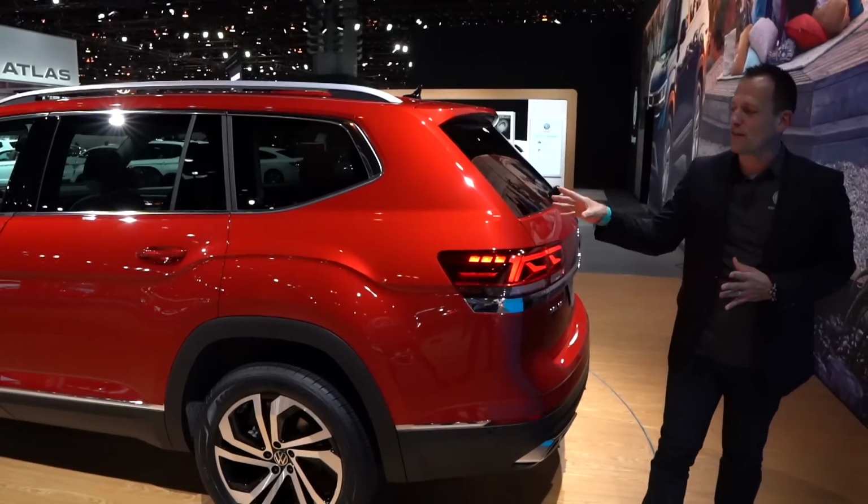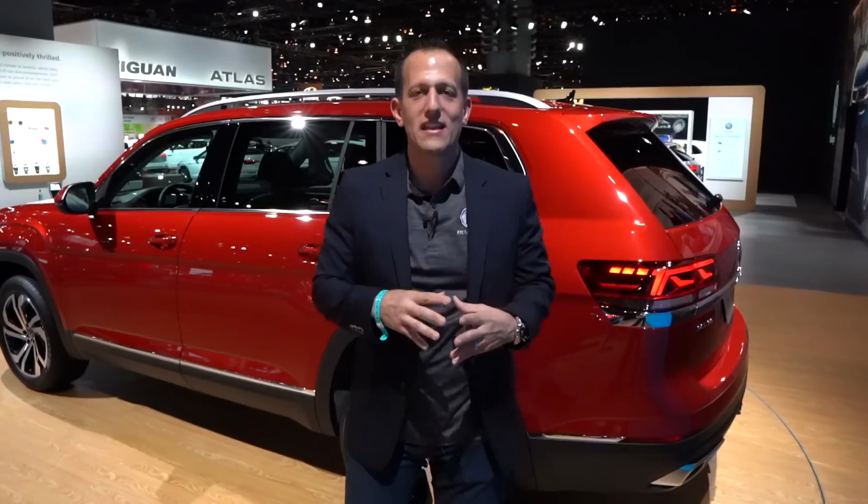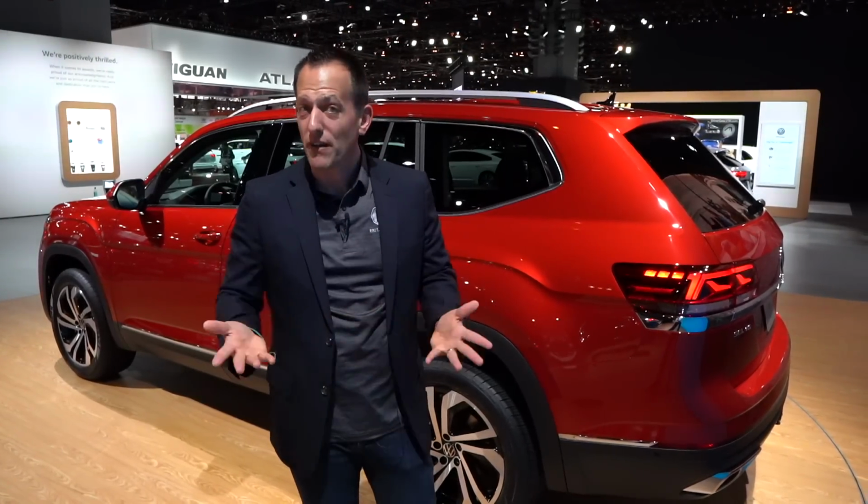But I definitely gotta say, the little touches that Volkswagen has done with this Atlas, I think make it even more enticing for people to jump on the German bandwagon and have some Fahrvergnügen and that driving pleasure out of this Atlas.